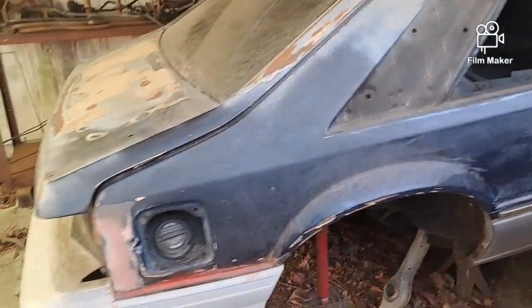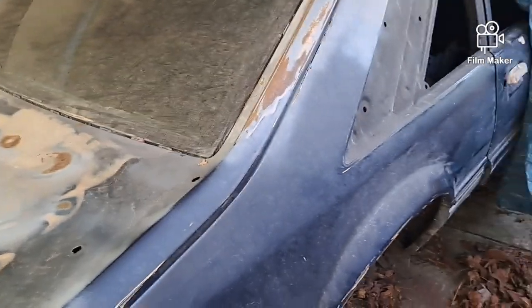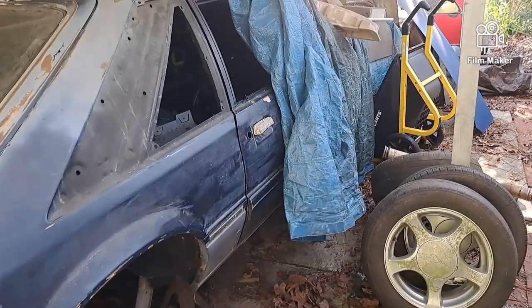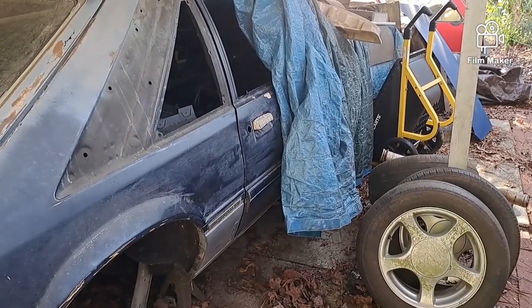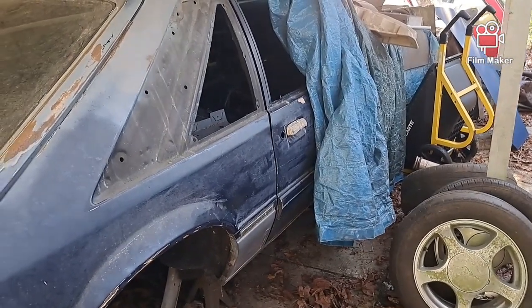Handled really, really good. So I asked Brandon what he wanted for an engine. I said, do you want something that makes good power and gets good mileage, or would you rather have something that makes more power and maybe not as good mileage?